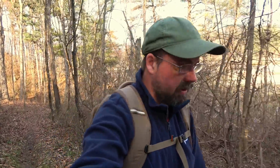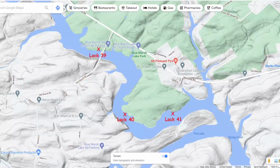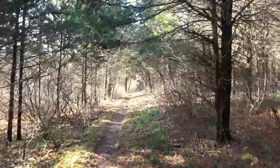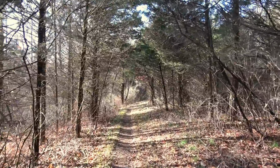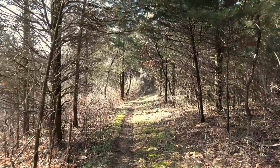I've only hiked this section of the trail once, years ago, probably before I even started filming, I think. So I have no idea what we'll find. I do have rough GPS coordinates for where the locks should be, so we'll see how that works out. We're walking through a nice little red cedar forest here. But yeah, beautiful day to be out, whether just hiking or looking for locks for the Union Canal.